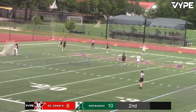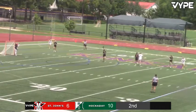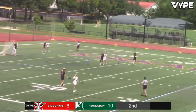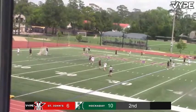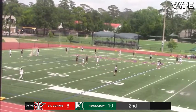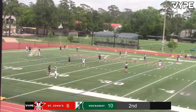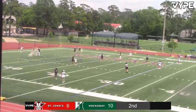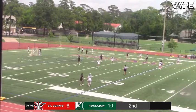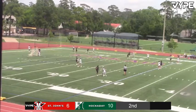So the strategy by Hockaday would be to kill the penalty. St. John's has to have two players on the ball here, since they are manned up. They need to attack this maybe a little more, but let's give them time. Hockaday here just happy to try to kill the penalty. Number 6, May Flanagan for Hockaday, has the ball. Stick in the sphere. Hockaday still looking to kill the penalty.